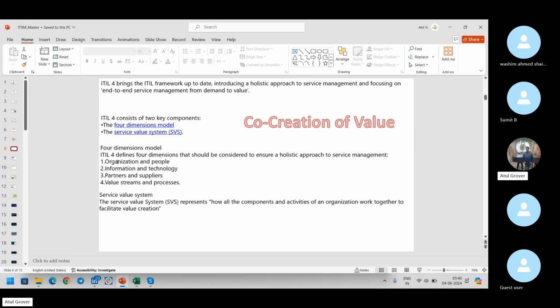What was there in ITIL V3 till now? Only people was there, no organization. But if we club people with the organization, see, if my company says, guys, we want to implement automation, only then will people be able to do it. If people think we want to go for automation implementation, but there's no support from the corporate or the organization, then I can't do it. So if you want to implement the ITIL framework, it is a must that we take these two pillars together.